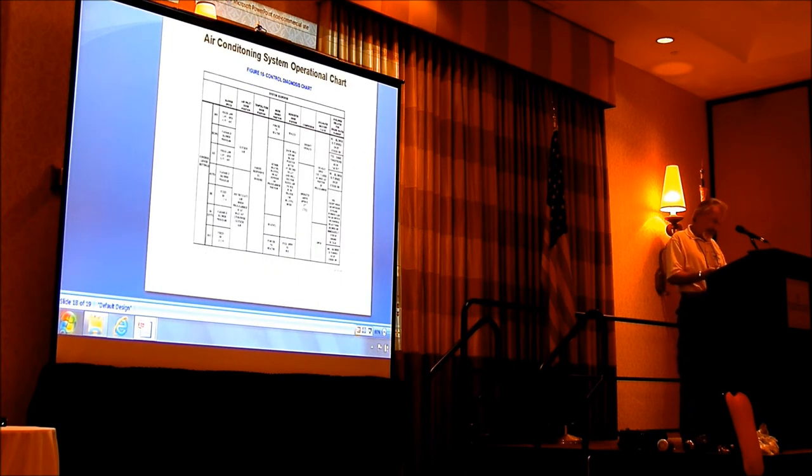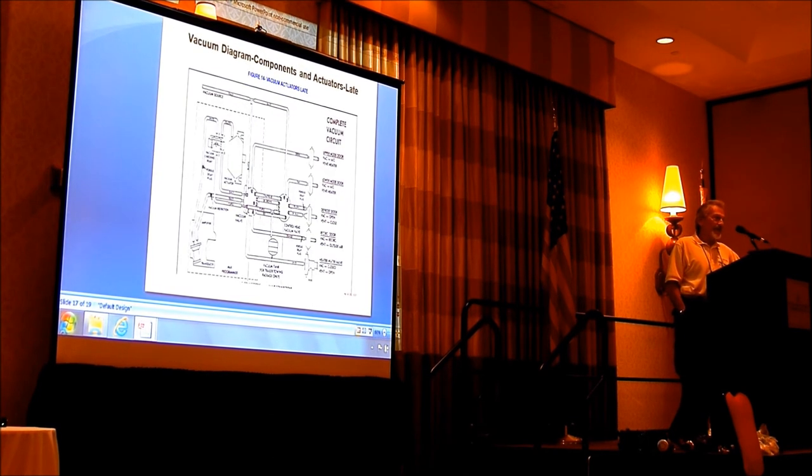Okay. Later on, as they started getting into emissions controls, they started having less and less available vacuum. At the same time, the development of solid-state components got to a place where they started using linear actuators instead of vacuum lines. They started using solid-state controllers instead of these manual vacuum controllers. And it gets us into a whole different type of system.